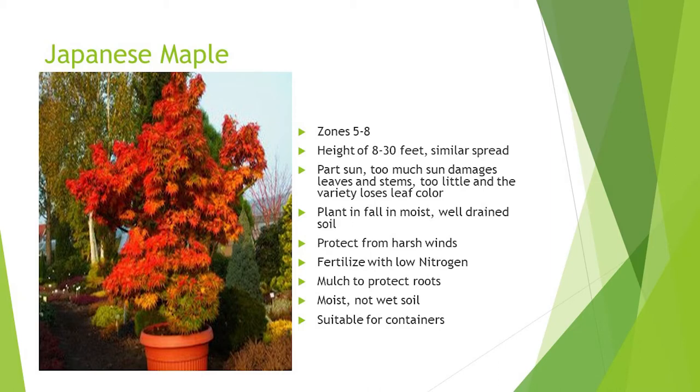Japanese maple, fantastic plant. It'll grow in a pot. It'll grow up next to the house. It does not like full sun. It'll burn it. If you do have a Japanese maple, they get spectacular color.